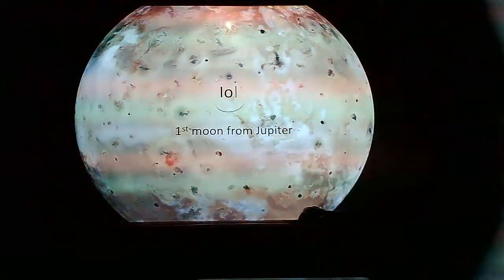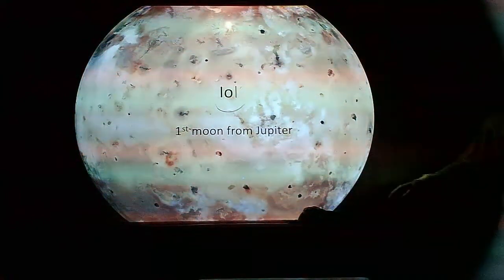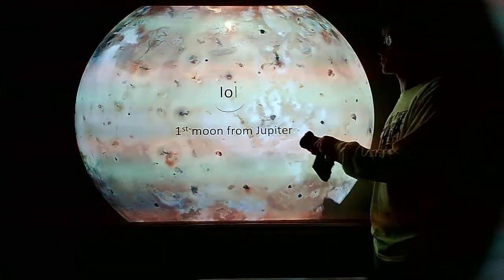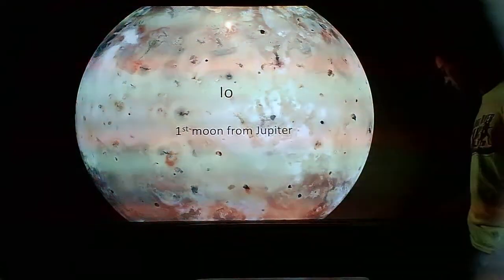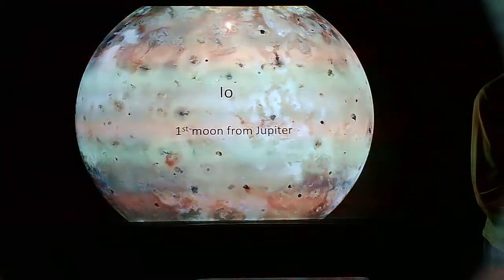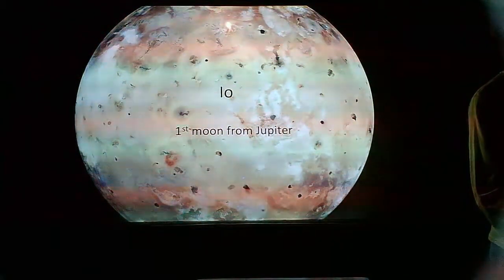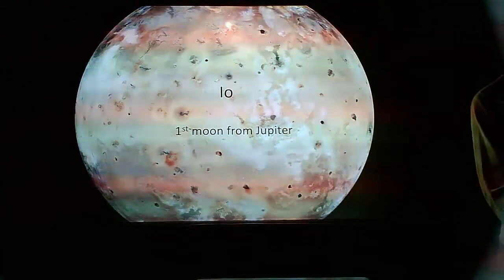So, we talked last time that the Greek equivalent of Jupiter is Zeus. What was one of the things that Zeus is kind of known for? Lightning is one. What was another thing? Having many wives. Yes, he had many, many wives.